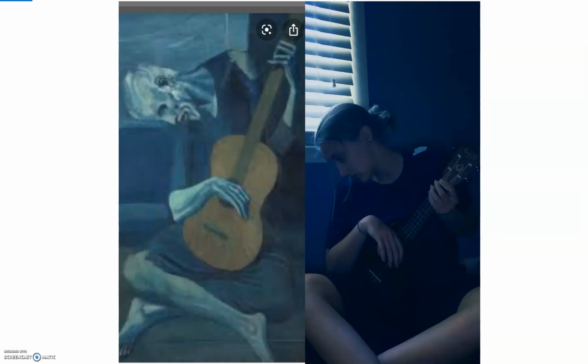She recreated The Old Guitarist by Picasso. She did a great job. She found a ukulele instead of a guitar. She found a great position to sit into. She got that left corner of the painting, repeated that with a window. She has that blue tone throughout the whole thing. And my very favorite part of this was the fact that she had rolled up tiny pieces of newspaper onto her shoulder just to imitate the ripped tear of the guitarist's shoulder coming out.